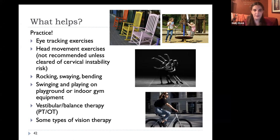And I forgot to mention, for this area of practice for the vestibular system, I always warn people that this is a very, very dramatic system. So just slight eye tracking exercises can be enough to make someone dizzy or nauseous for hours or even more than a day. So start slow, maybe with the guide of a therapist, and if you're doing graded exposure, do that also very slowly. There's specialized therapy, but both PTs and OTs can do vestibular or balance therapy. And some types of vision therapy actually do incorporate the vestibular system as well.